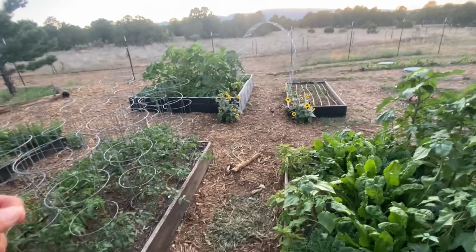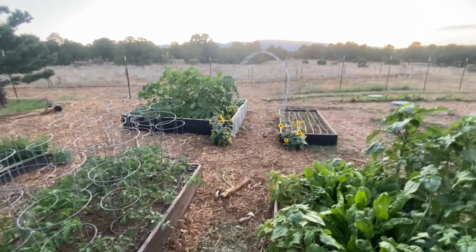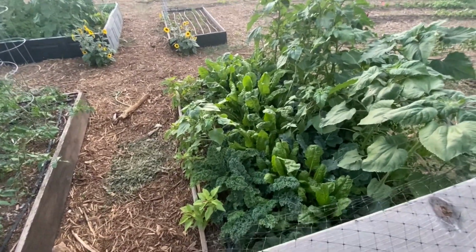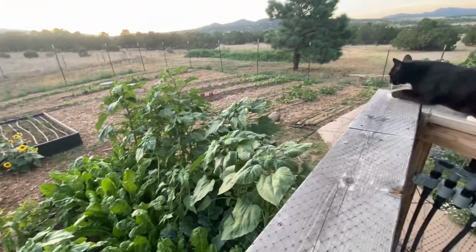Not all of them, but quite a few. And they look a little wild, but I'm glad that they're doing a job for us. In this bed here, we have a bunch of chard and kale. And again, the sunflowers are protecting our peas that are growing.